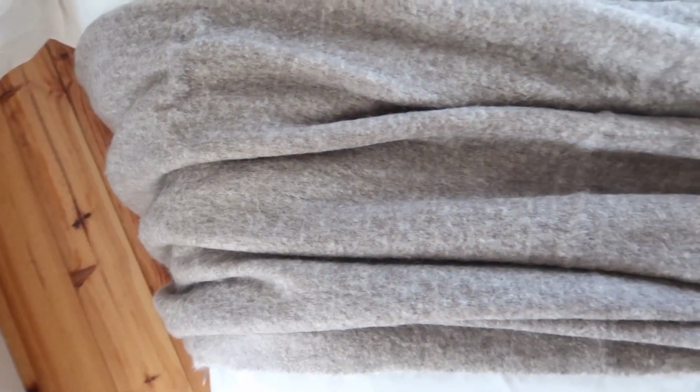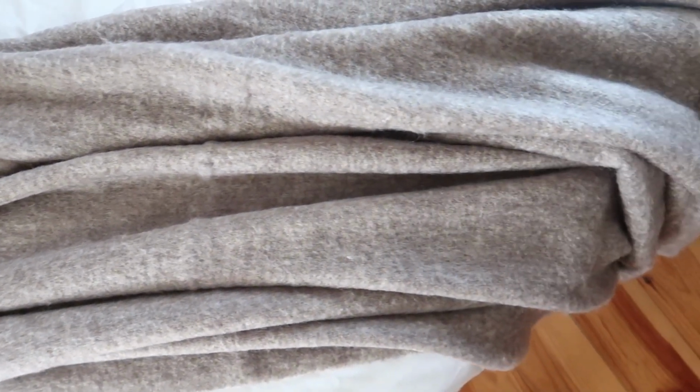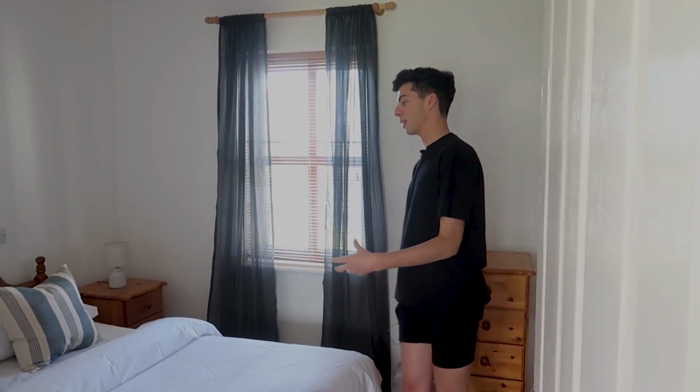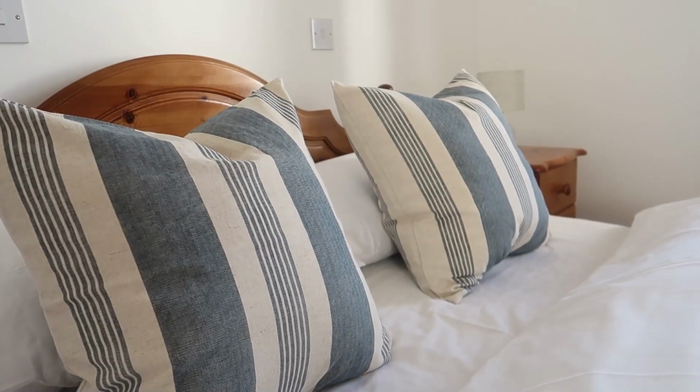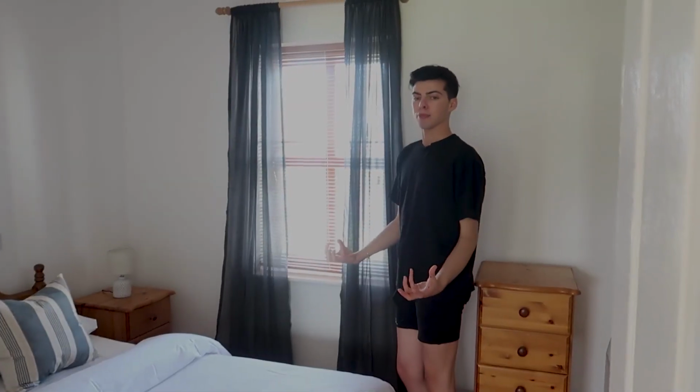So I added this beautiful woolen throw. It has that kind of home vibe to it, and that's really important. I think in a bedroom, just have natural materials and make it inviting.